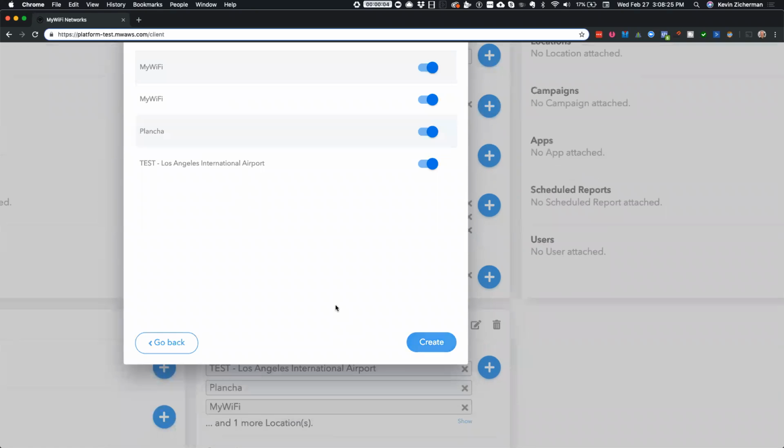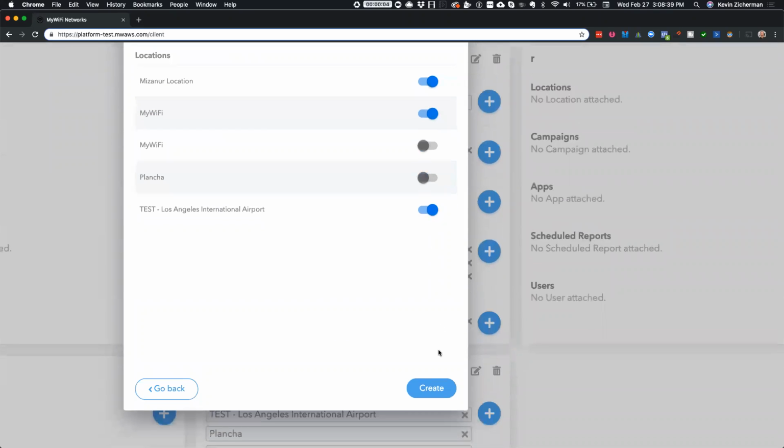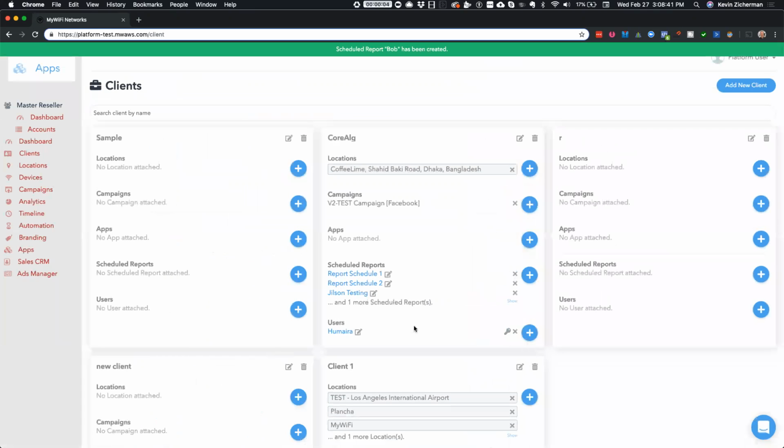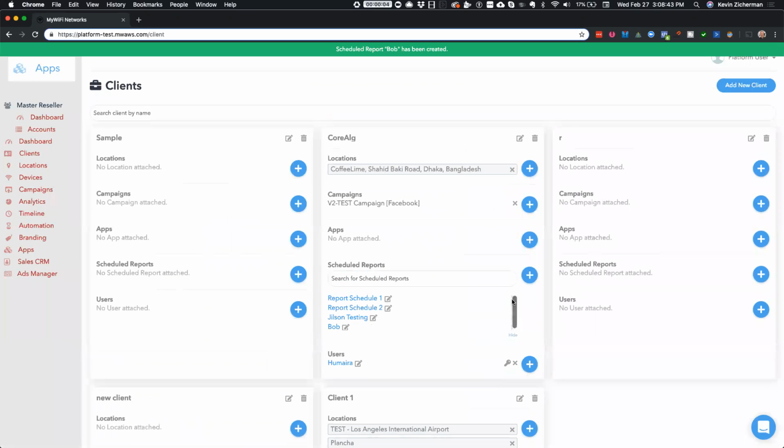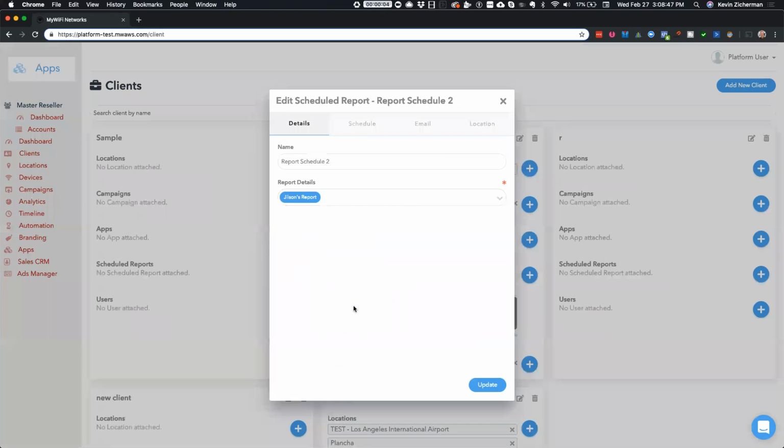So you proceed over here, and then you can choose exactly which locations you also want to include on this report. So let's say Bob just wants access to his location. Let's say it's a manager who wants the 3 locations in their region. So it's hyper flexible, really nice to do. Once you're done, you click on create, and boom, that scheduled report is there, and it will be sent to that client. You also have the ability to go into the scheduled report, see the schedule, edit any of these changes, edit all this stuff really nicely.